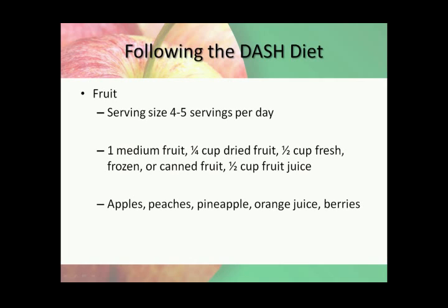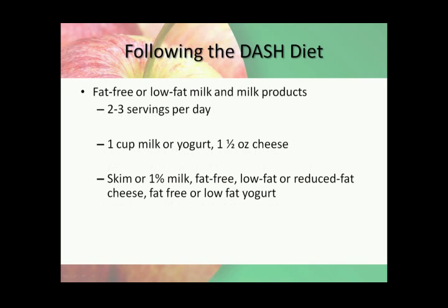And just remember when you're choosing canned fruits, you want to make sure you're getting a fruit that's canned in juice. Stay away from the ones that say syrup, especially heavy syrup. And you also want to avoid the light syrup. So get the fruits that are canned in its own juice.